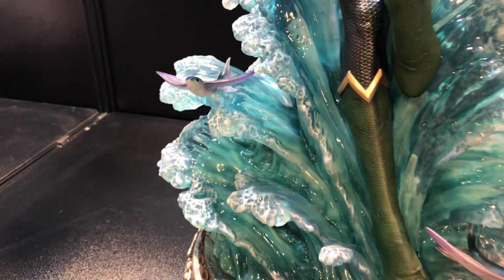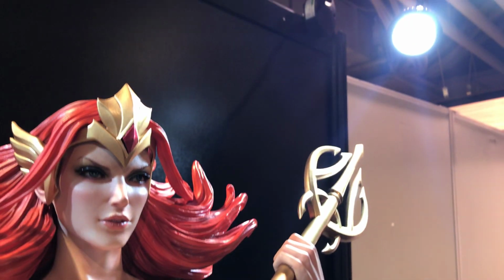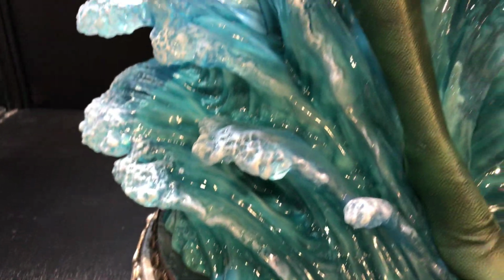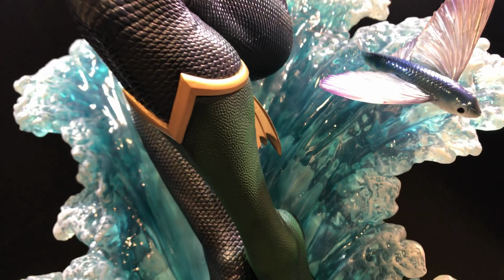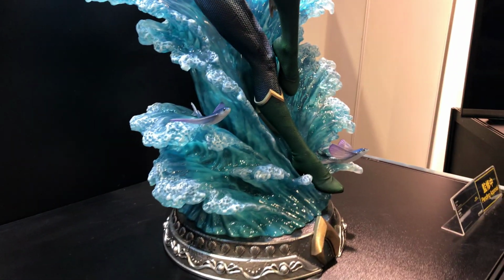Mera is another character, but she is from the Aquaman comics, so you can see that her face is beautifully sculpted. She's got her weapon, the water or the waves, as well as the flying fish, done very well. This is obviously a translucent resin, very nice. The base, actually, both these two bases are quite substantial, but not too big.